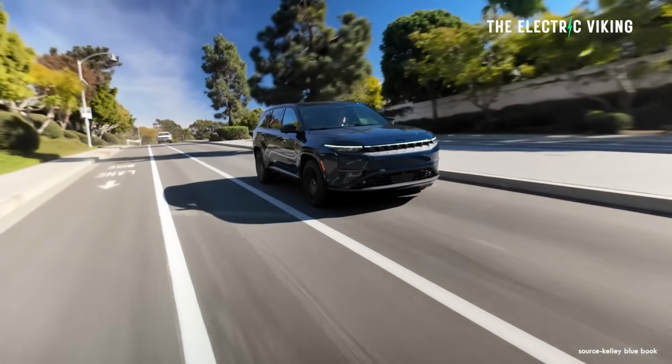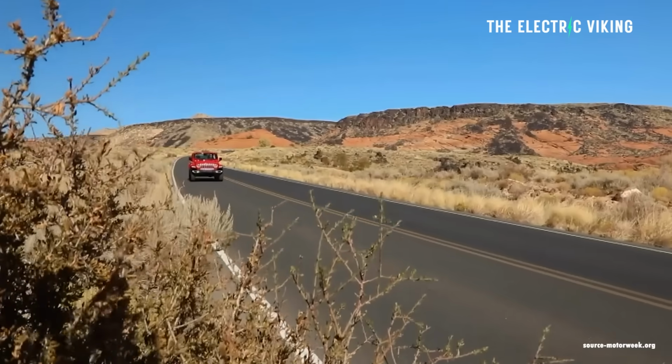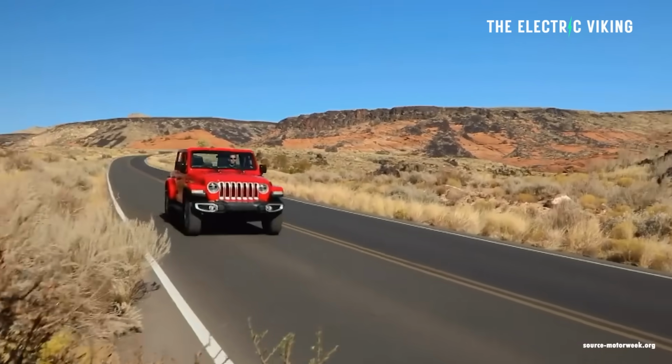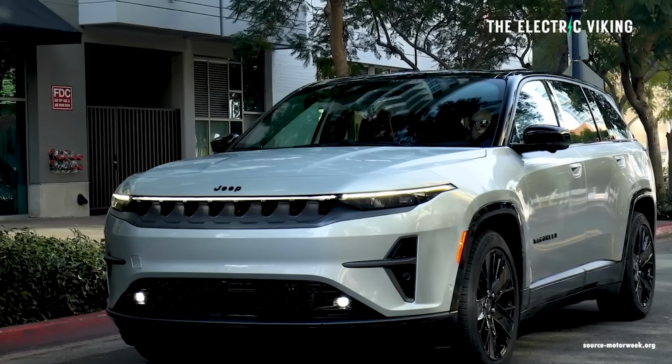That's ridiculous. I mean, if you were to buy an internal combustion Jeep, you can't get one anywhere near that price, especially not a luxury one. You know, this is basically a luxury version of a Jeep.